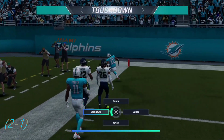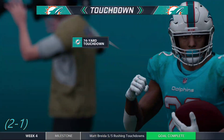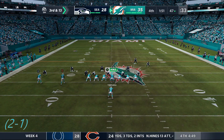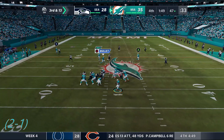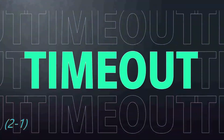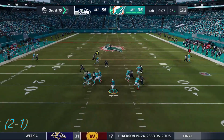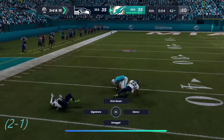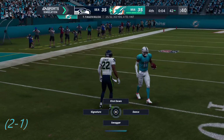And all the way in for a Miami touchdown. Matt Breida, his fifth. Now Tagovailoa. Got a man over the middle. It's William. And 10 yards. Looking to pass. Tua. He's going to let one go deep. Oh, this is taken in. It's complete. And he is going to have it.